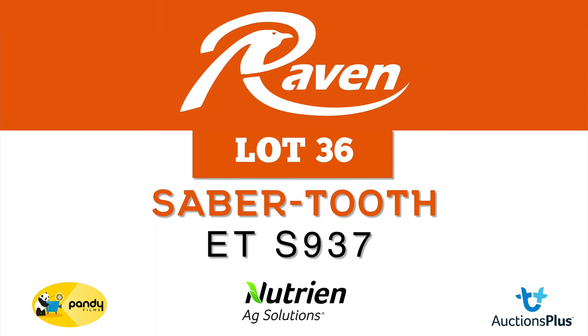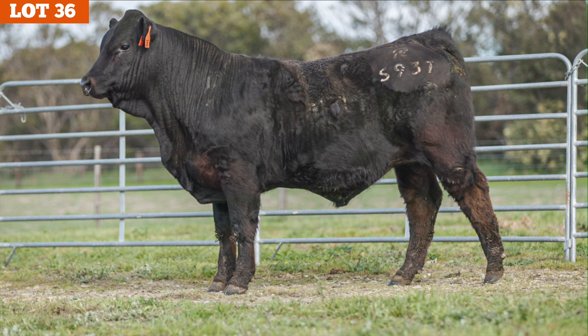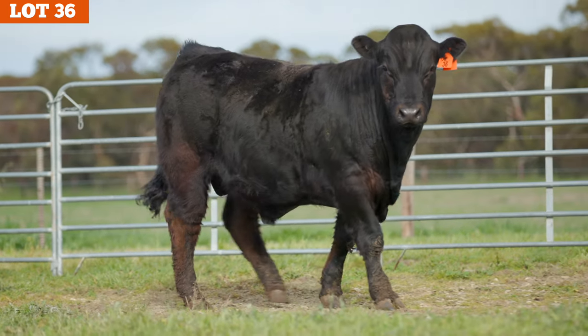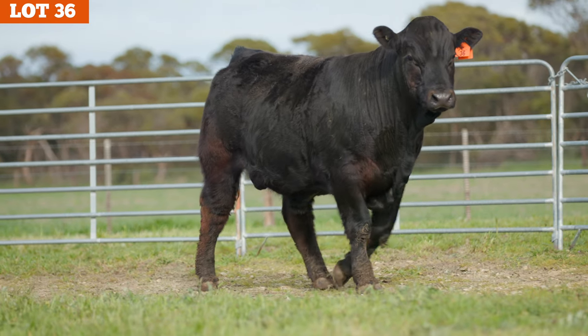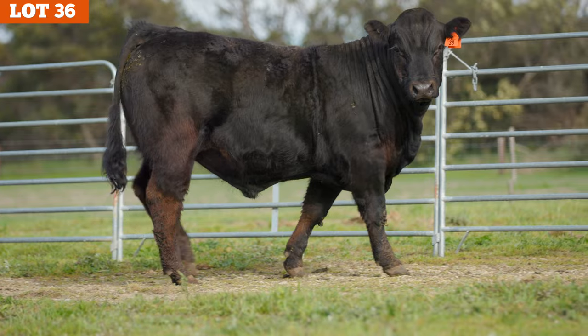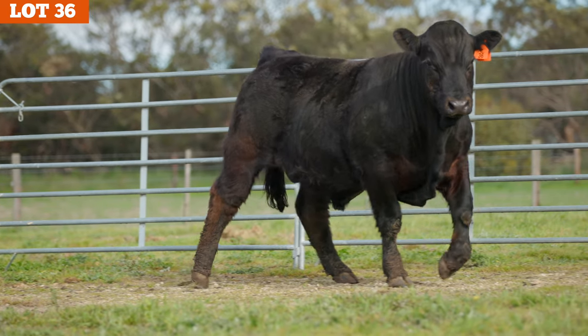Lot 36, Raven Sabretooth ET S937. A super quiet natured cat with great depth of side and barrel to him. The smaller of his ET brothers, he shares the same genetic package. If temperament is important to you, this bull is naturally one of the quietest offered, to the point of wanting a scratch.